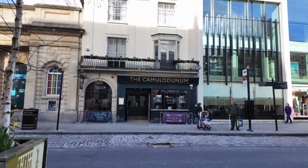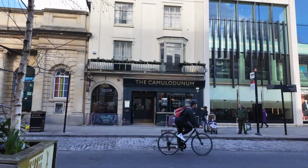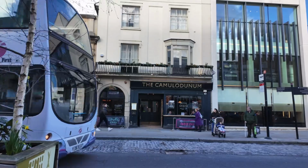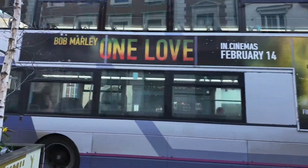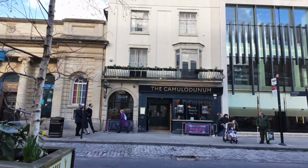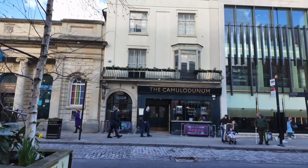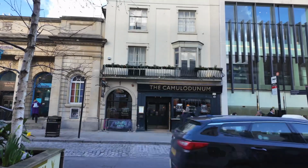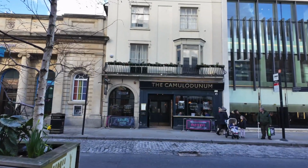Now you see there, you've got a nice looking pub, which I do fancy going into right now and having a pint, the way the kids are behaving. Oh look, typical, a nice big old bus has just gone through it. Wait for that to go past. But the reason it's called Camulodunum is because that was the old name during the Roman times of the area known as Colchester.